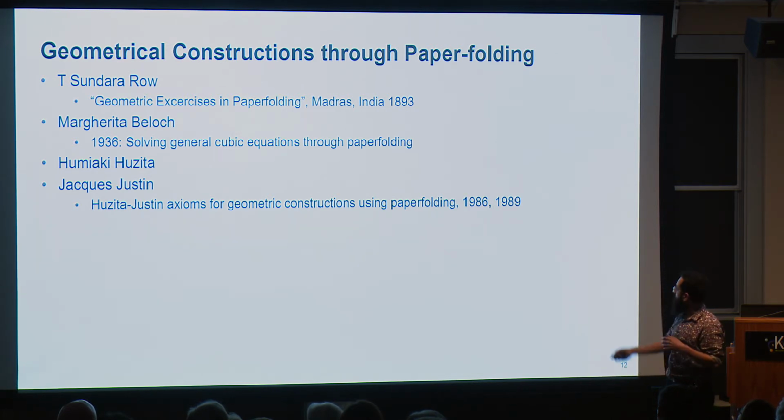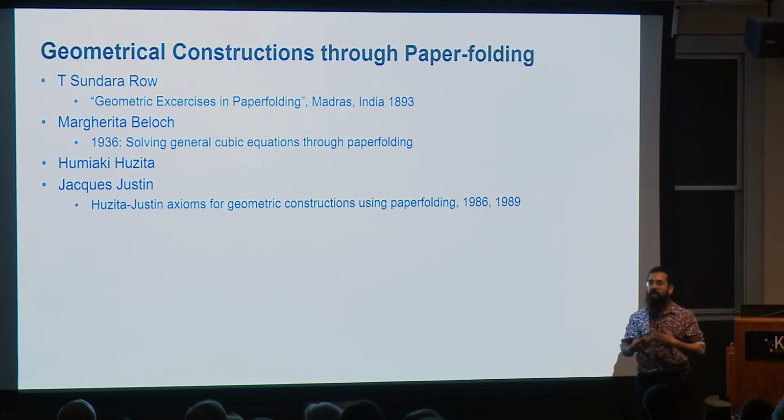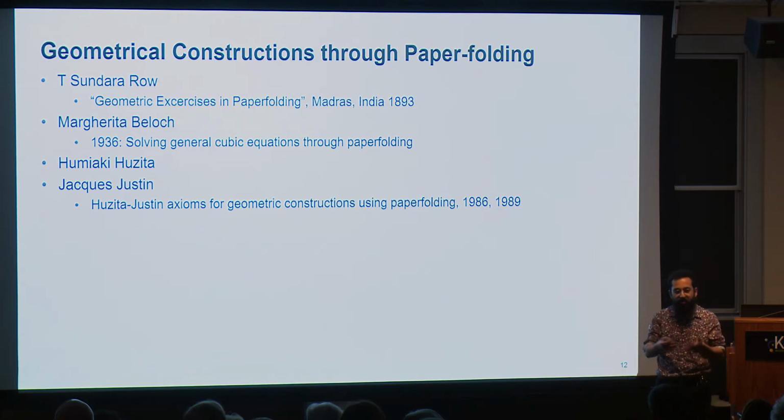And later on, in the early 80s, Humi Huzita and Jacques Justin, who were two mathematicians in Italy and France respectively, came up with ways of describing what you can construct on a 2D plane with paper folding in terms of geometric constructions. But this is all on a 2D plane. This is all sort of Euclidean geometry type thinking. And I personally am more interested in what can be done in terms of sculptural origami and origami designed forms, and not just the 2D plane.